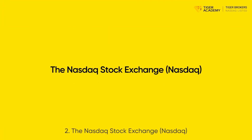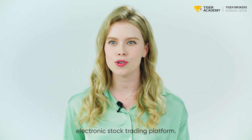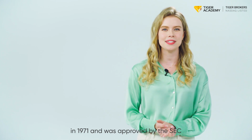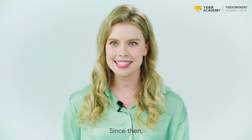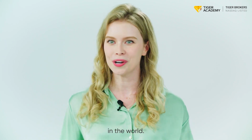Number 2, the NASDAQ Stock Exchange. The NASDAQ Stock Exchange was the world's first technology-rooted electronic stock trading platform. It was created by the National Association of Security Dealers in 1971 and was approved by the SEC as an official US stock exchange in 2006. Since then, it has evolved and grown to be the 2nd largest exchange in the world.